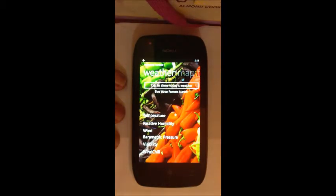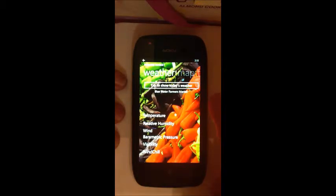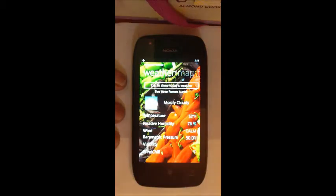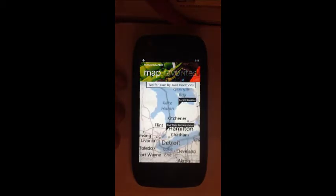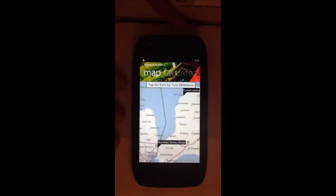Let's go to weather. If you're going to the market, maybe you want to check what the weather's going to be like there that day. Tapping on show weather brings back the weather for that market on that particular day. Next thing we'll do is go to map, and you'll see it positions us on the map and shows the location of the market.